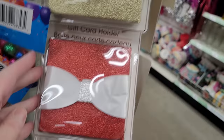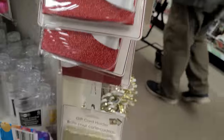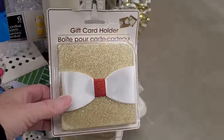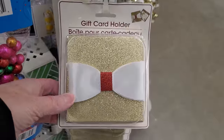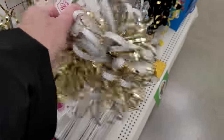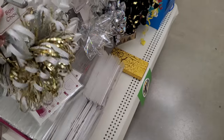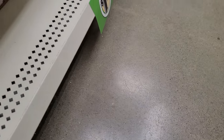Now, I have never seen these before. I just really think, literally, they are elegant. Really would be nice for a Christmas or New Year's gifting. And the same thing, I know this is a bow, but that just screams New Year's Eve decoration to me.